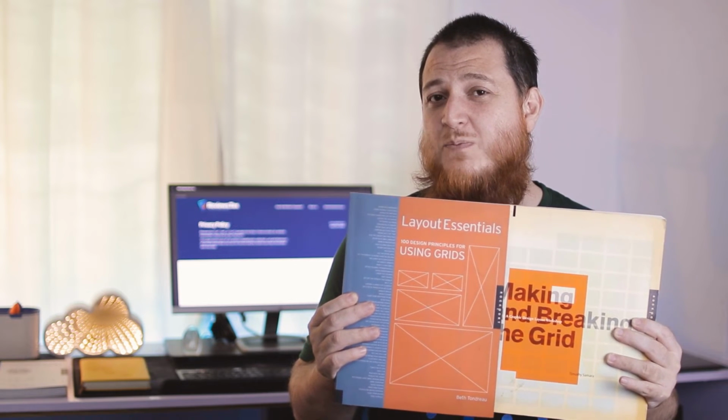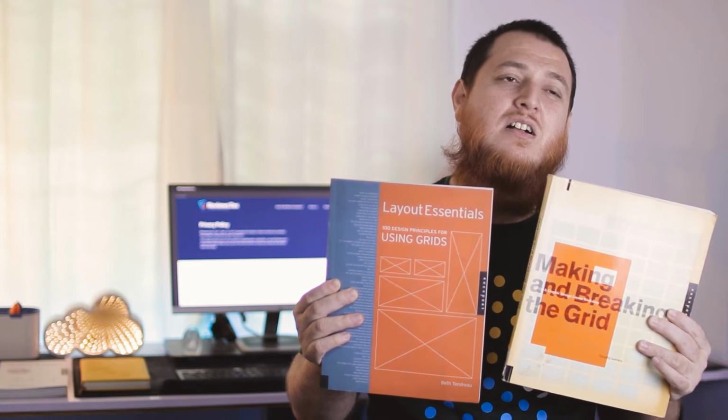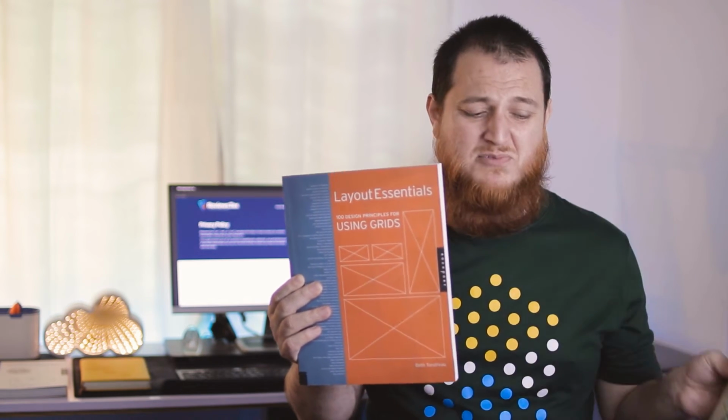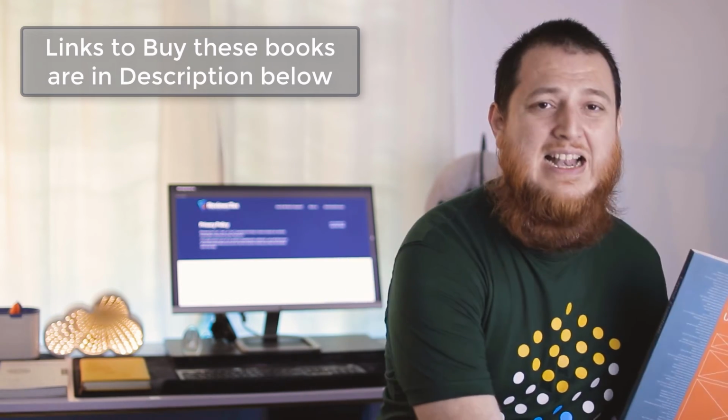If you have to read these two books, Making and Breaking the Grid and Layout Essentials, just sift through them. You are not going to read every text and every paragraph. This is not a book written in easy terms, very poetic or these kinds of boring things. Just sift through them, just see different layout ideas. I generally like this one better than Making and Breaking the Grid, because I just have to see different ideas on how the grids are made, how different techniques are used in making these grids, different angles and all that stuff. This is good for graphic design and mobile or web design too. So these are the two I'm going to end this video with.